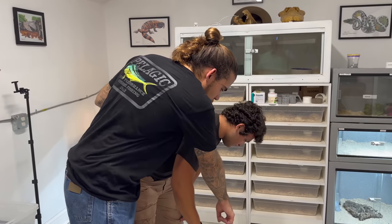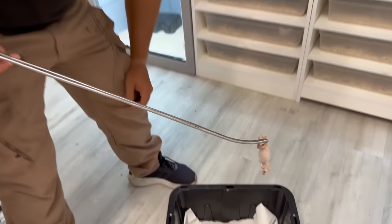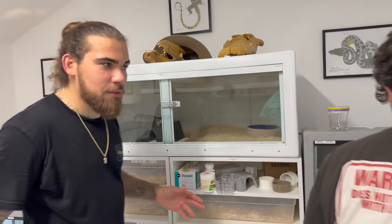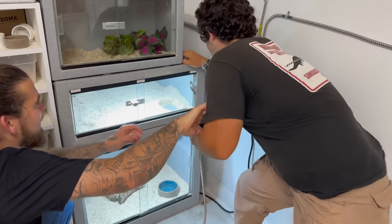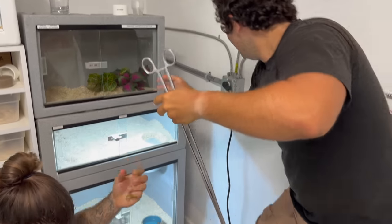Go ahead, grab one of the small rat pups for Tequila, our Arizona blacktail rattlesnake. All right, come over here. I'm going to unlock this cage. But you know, everything's got to be intense. So, keys, let me get keys. Why are they all separated?